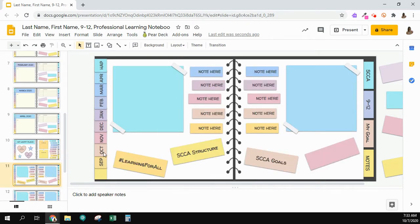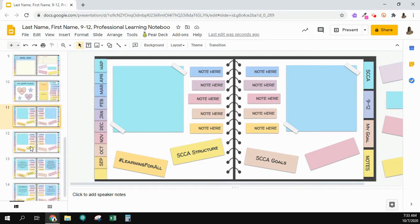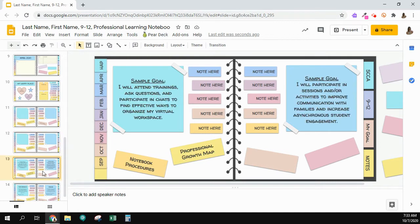This is the school page. So here you'll see the goals, a video of our school structure, and then you'll have your department page that has the goals and other things that may be relevant to your department.